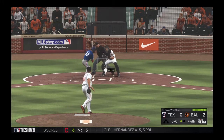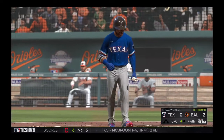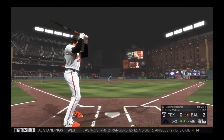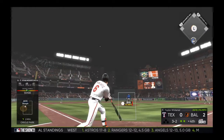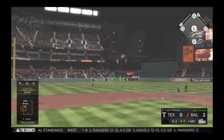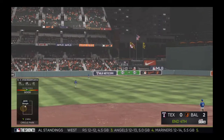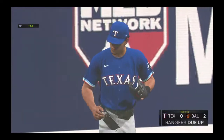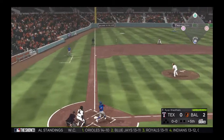Johnny Robinson, a 1-2 pitch, looking at a changeup down and away, doesn't like the call. That's the first strikeout for Ryan Weathers on the day. On to the bottom of the 4th, 2 out for Ryan Mountcastle. That ball hit well. He had one to hit. That's in the deep left center field, but is going to be caught for the final out of the inning. So just kind of trucking along here at this point. It's either home runs or outs for the most part. The Rangers have 4, 5, 6 due up.